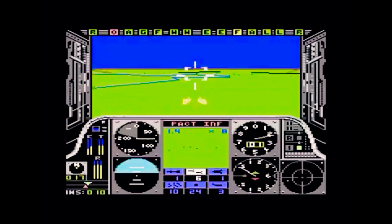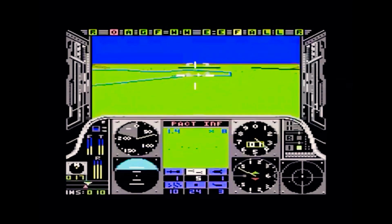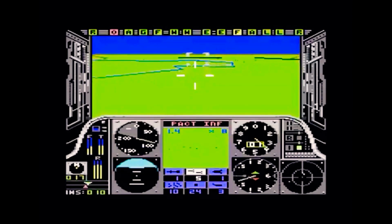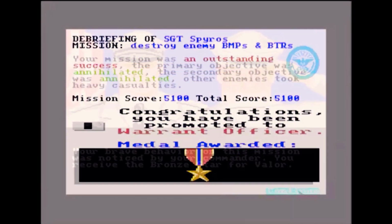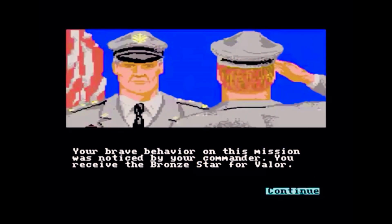My reason for having a lot of nostalgia for this game is probably down to the fact that this is one of the few games I ever completed, or at least got to the end of. If you're looking for a flight sim on your Commodore 64, you should not look any further than this.